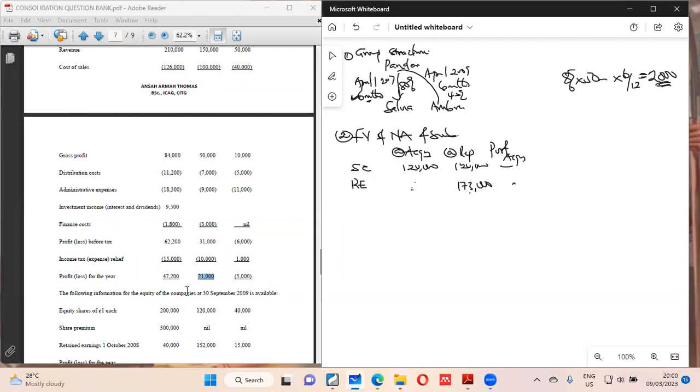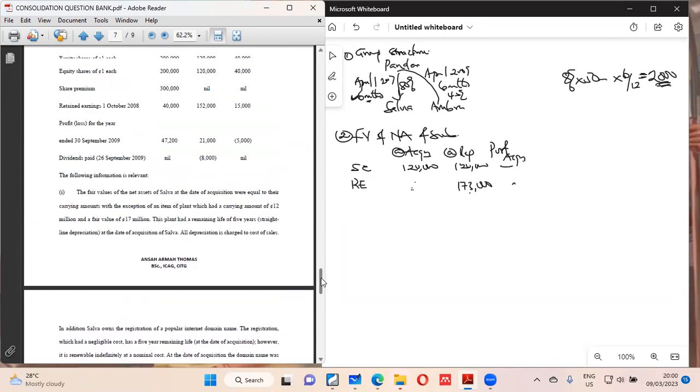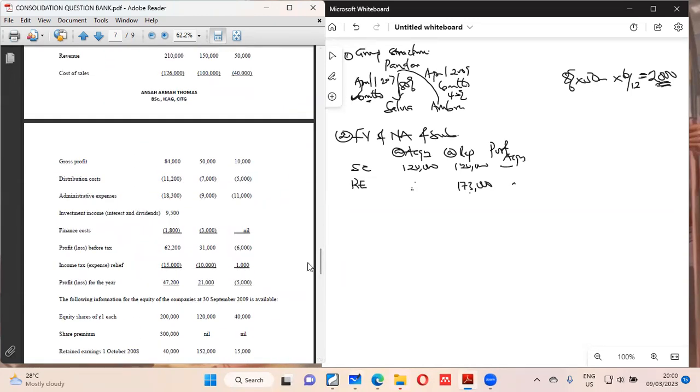So before we can split this figure into 2, we need to add back the 2,000 they deducted here. Of course, the question told us that they have other loans on which they will also pay interest. So the 3,000, 2,000 is between them, and the 1,000 will be the other loan. But if we pick this one and divide by 2 and add half to this one, we will be making a mistake because intra-group interest should be cancelled first.